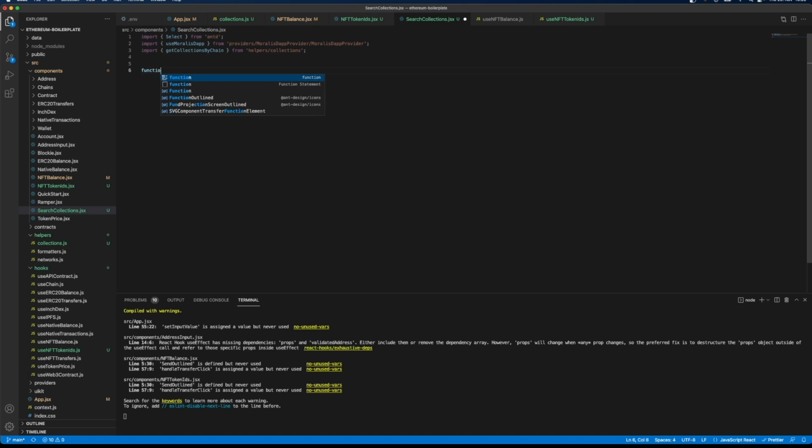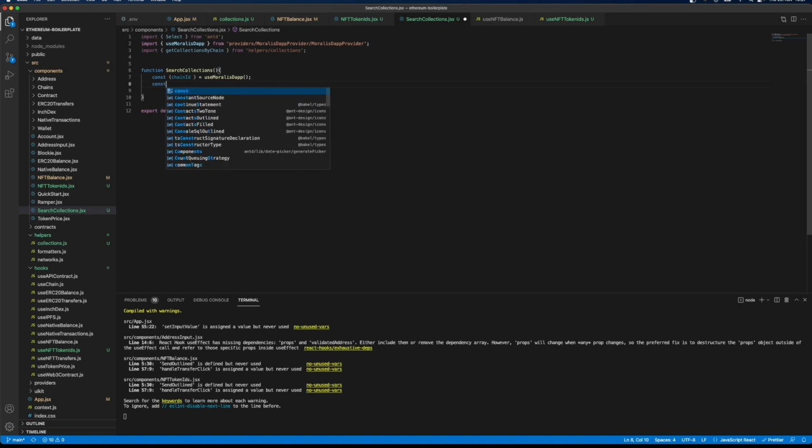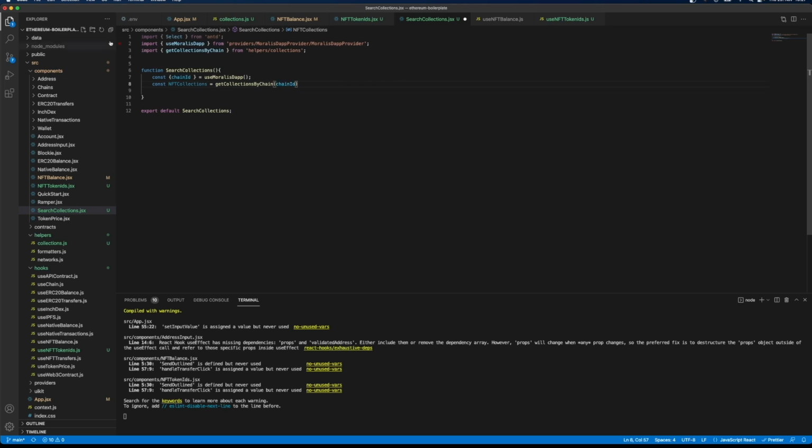And now we create this function called function SearchCollections, and that's it. And then we'll want to at the end export default SearchCollections. Beautiful. Start off by defining a few constants. So we need to get the chain ID, and we get that using useMoralisDapp. And then we also get our NFT collections, const NFTCollections, using the helper function we just made. So getCollectionByChainID, and there we can pass the chain ID that we generated over here.